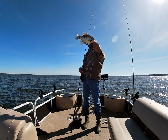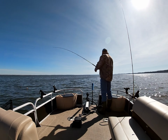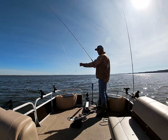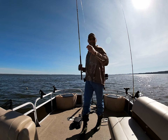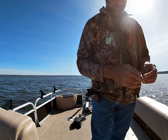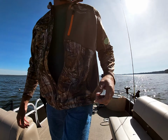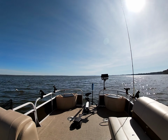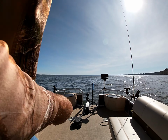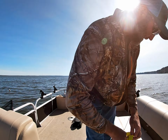Gotta love this stuff, man. There's another one. I am going to change colors just to see if that'll make any difference, but these are hard to catch right here. They're definitely all crappie. I've pulled a couple of them out of there, and they're all in there tight. I know that's nothing but a school of crappie.